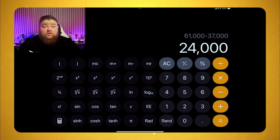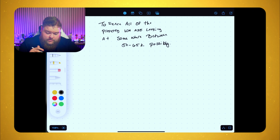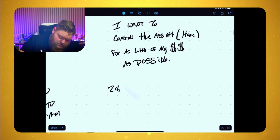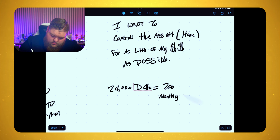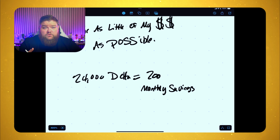that we're bringing into this deal to make it make sense, to get a $200 difference in our monthly payment, right? So on this one, $24,000 difference, delta equals $200 monthly savings. For most people, the question then becomes, what is $200 a month worth to me?